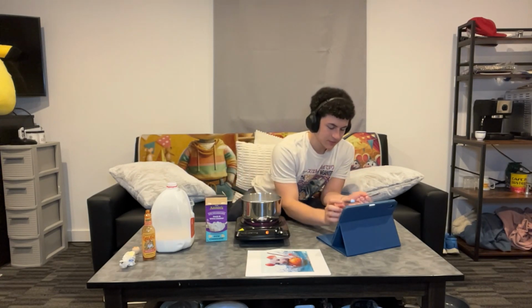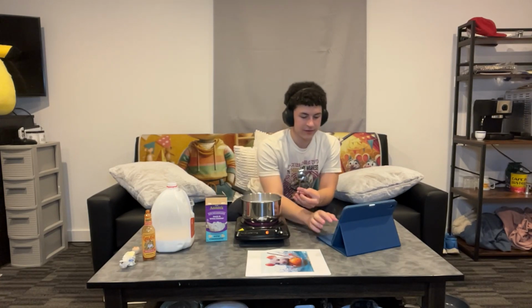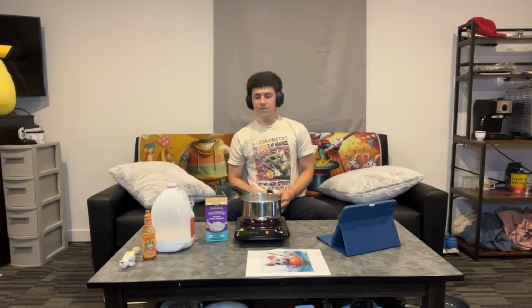Wait, what's this sorcery? I just got an iPad very recently. I'm still figuring out all the features on it. And apparently I can open up multiple tabs. Not like in a browser, but I can open up multiple apps. That's kind of crazy. They're helping us brain rot max.